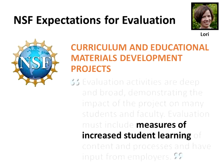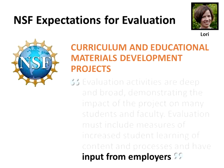It should include measures of student learning. Again, as an evaluator, this is going to be a cue for me that I'm going to need to work closely with the faculty to be able to get those kinds of data. Another hint at the bottom here is that it should include input from employers. And this could be part of the development process, which would be formative evaluation, and that would probably be more useful than getting feedback from employers when the project is already completed and disseminated.